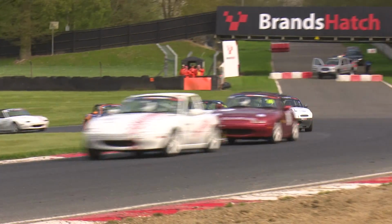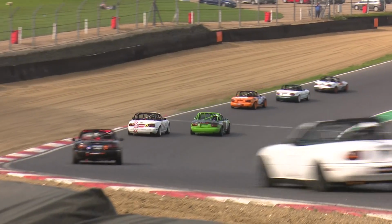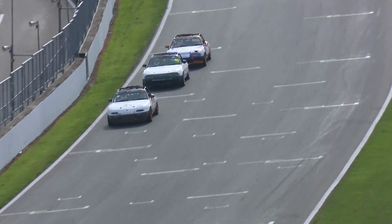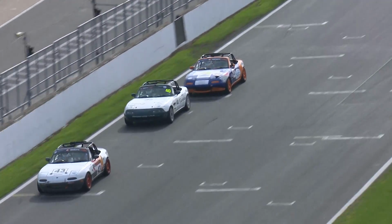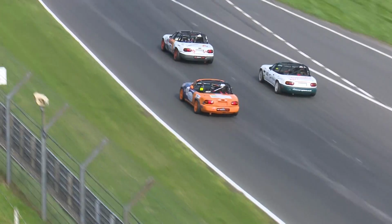Any move being made here? Hansey having a little look to the inside of Daniel Grist, who just slithers a bit wide. There is Rafał Dazaschik, who has had some sort of drama at the start of this one, I think, because he started on the third row of the grid, but for the second time this weekend, his first lap hasn't quite gone to plan, and what was a promising grid position has turned into now a hard day's work.